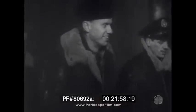Through the cold of the English early morning, the combat crews go to their mess. They have no idea where they're going yet, but they know they'll be taking off in about 4 hours.